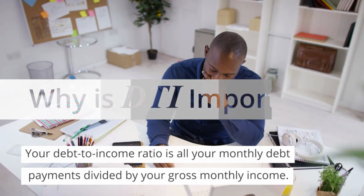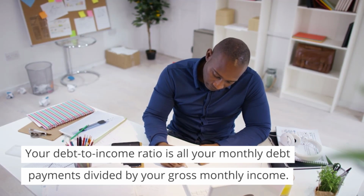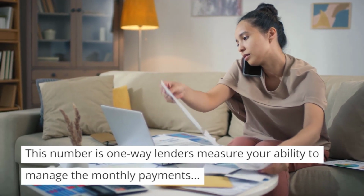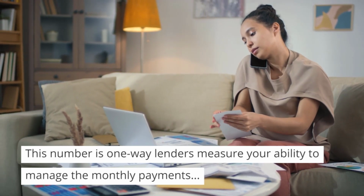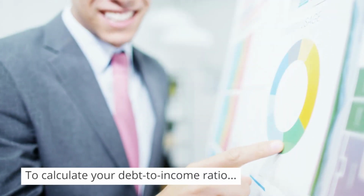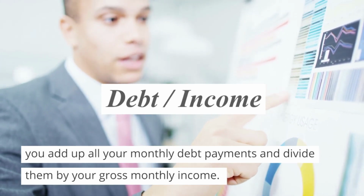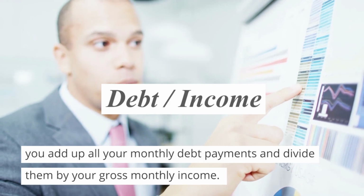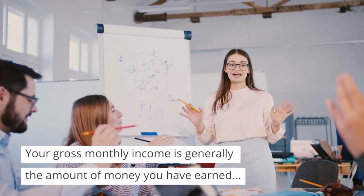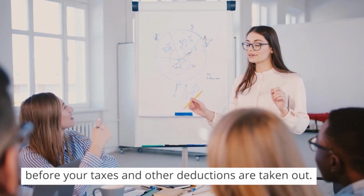Your debt-to-income ratio is all your monthly debt payments divided by your gross monthly income. This number is one way lenders measure your ability to manage the monthly payments to repay the money you plan to borrow. To calculate your debt-to-income ratio, you add up all your monthly debt payments and divide them by your gross monthly income. Your gross monthly income is generally the amount of money you have earned before your taxes and other deductions are taken out.